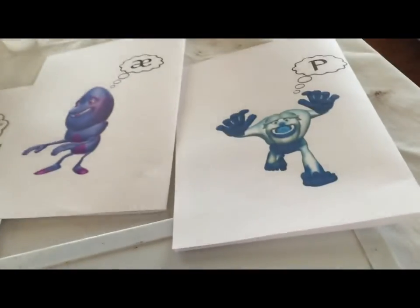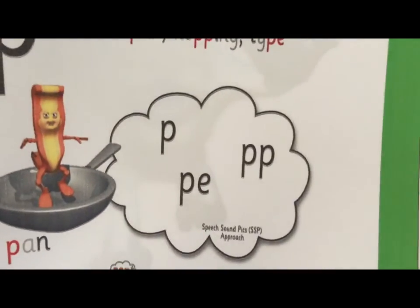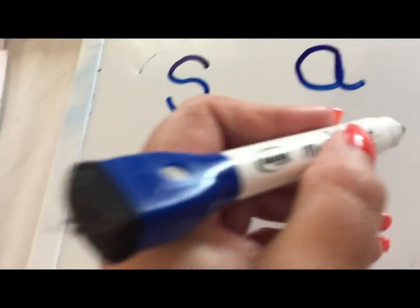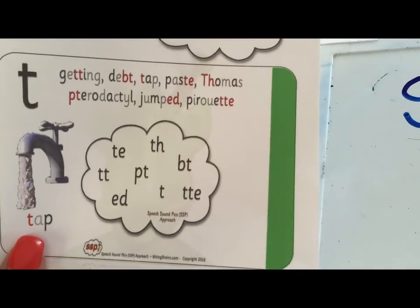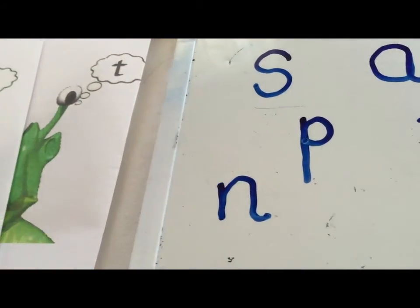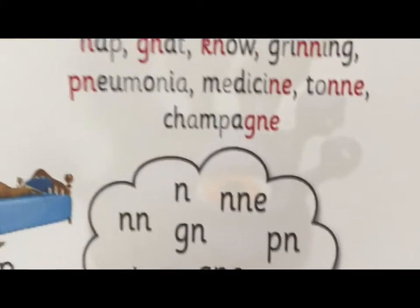One, two, three. And the P monster, monster P. He doesn't just love this one that we look at in the green code level. He loves all of the pictures for P. And what about T? He doesn't just love the picture for T that we look at in the green code level. He loves all of them. He doesn't just love the picture for N that we look at in the green code level. He loves all of them. Look at them all. And they're examples of words that you can find them in the dictionary.